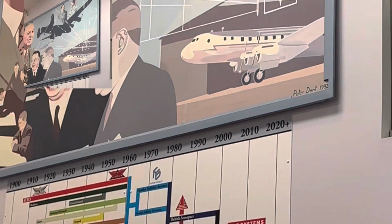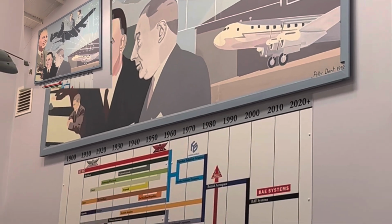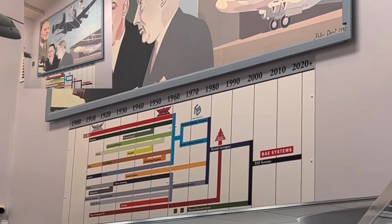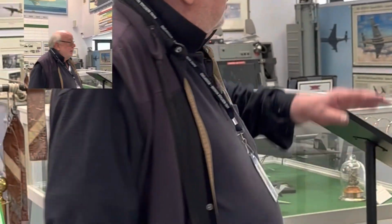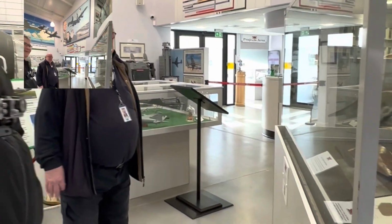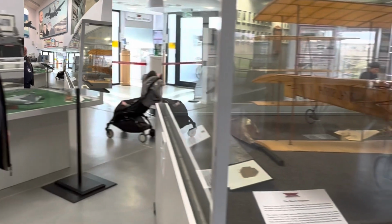Fantastic engineer. Oh, have you been in the cockpit? No. Well, yes, to think that all this area was just a big airfield. How many times I used to come to the air shows here. Fantastic. Anyway, enjoy your visit. And thank you very much.